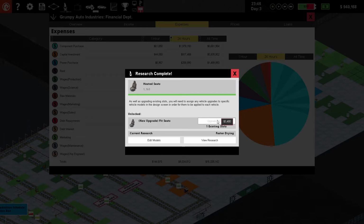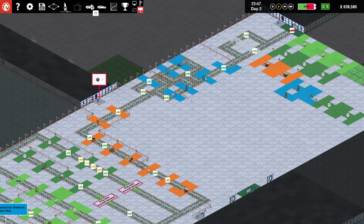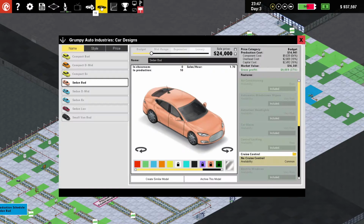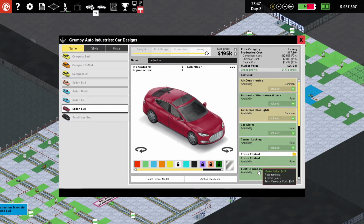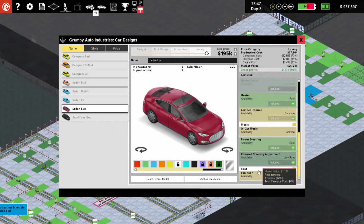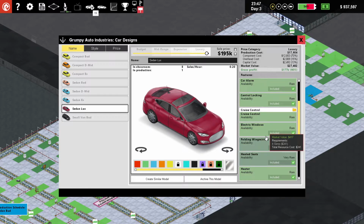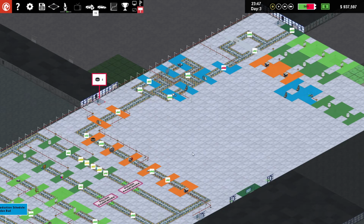Yep. Upgraded all slots. Yes, he did seating. Now, just before we go, because if I wait till the next episode, I will forget. Let's go to the luxury. Common. Heated seats, very rare. Oh, let's add you. Yep, we got everything in there. So we got all of that going on.